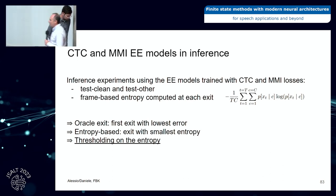Thank you. Okay, so to complement the experiments of Umberto, we also did an analysis in inference comparing the behavior of the two models trained with the two strategies. The current state of the art in inference, when you want to select the best exit, is to use the frame-based entropy as a measure of the quality of the output.